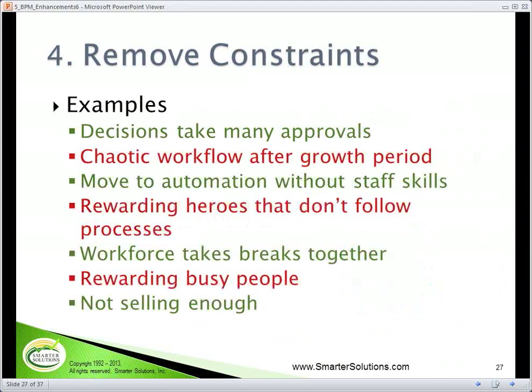Some examples. Decisions take too many approvals. I'm sure all of us see that. There's chaotic workflow, both in the movement around the organization, especially after you've had a big growth and you've added a bunch of people in work areas wherever they fit. Some people move to an automation without the staff having the skill to use it. We're just going to do it. The hero one is probably a career that I had for a while. You've rewarded people that don't follow the process because they were able to overcome the barriers you've built into your process. Just the fact that that's happening says you probably need to work on your management piece before you automate.